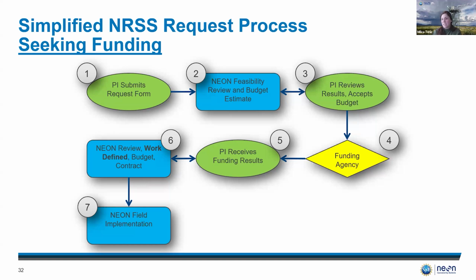Once that contract is in place, we then move to the implementation of the project in the field. Another thing I'd like to note here is we can't start the day that the contract is in place. We want to make sure that our field teams have the support that they need, have the personnel that they need, are able to implement your requests within their schedules. So I generally say about 6 weeks following the contract establishment, should you expect to have field implementation. And there's nuances between all different kinds of projects. Some, the scope is a lot smaller, it can move a little bit more quickly.